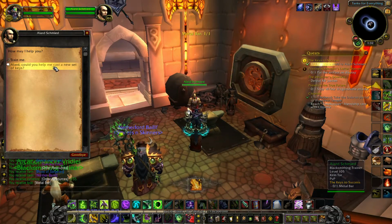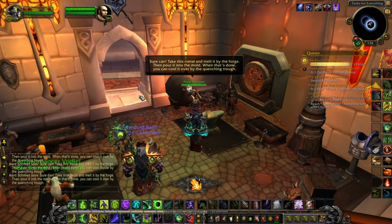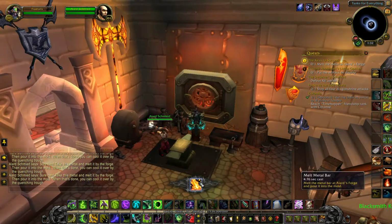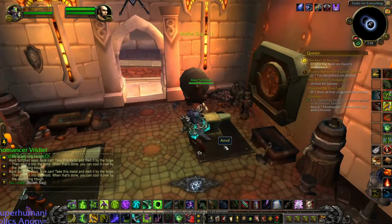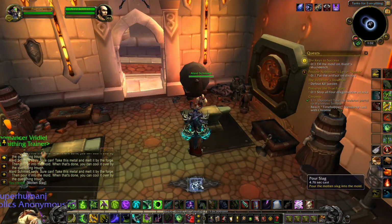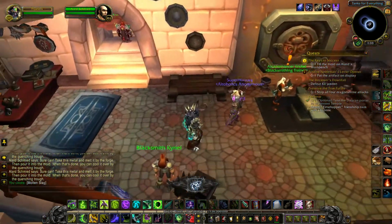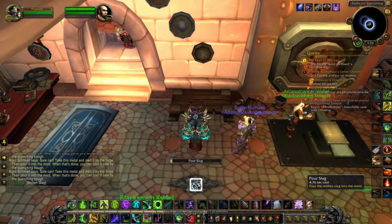Once you select the dialog option, you'll gain access to an ability known as Melt Metal Bar, which must be used near the forge that can be found right next to Alard. Once the channeling is complete, you'll have access to an ability known as Pour Slag. This ability can be used near the eastern door that leads out of the blacksmithing shop. Wait for the channeling to complete.